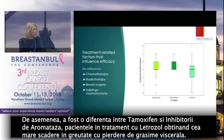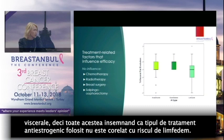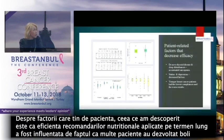And also there was a difference between tamoxifen and aromatase inhibitors, and the patients on letrozole lost the most weight and obtained a higher visceral fat loss. But related to the lymphedema risk, what is important is the local fat deposited in the arm at risk, not visceral fat loss. So all this is not related to the type of the antiestrogenic treatment, and it is not related to the risk of lymphedema.